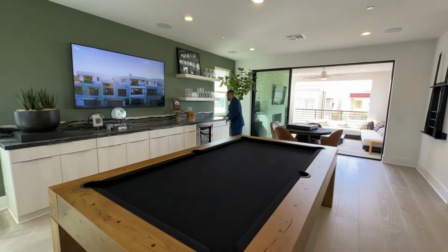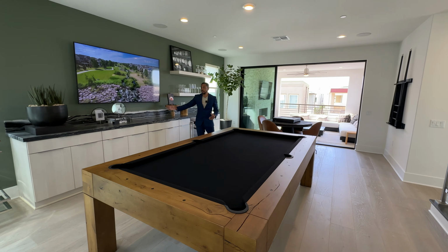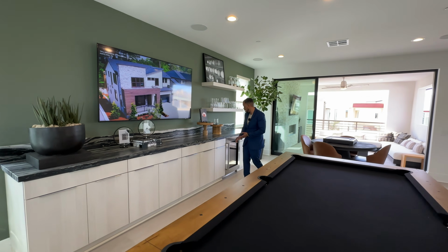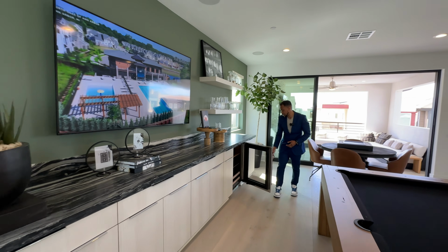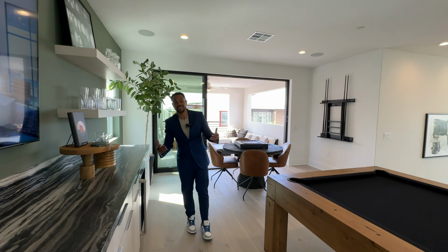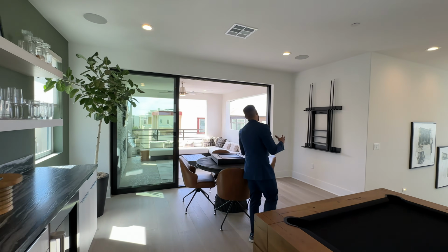And then of course they did this really cool build out right here. You can just imagine if you were having like a party, Super Bowl party, entertaining friends, you can have a nice little spread set up right here. Even has a little refrigerator right back over here. So you don't have to run all the way down 2 floors to get drinks and things like that. So that's pretty cool.